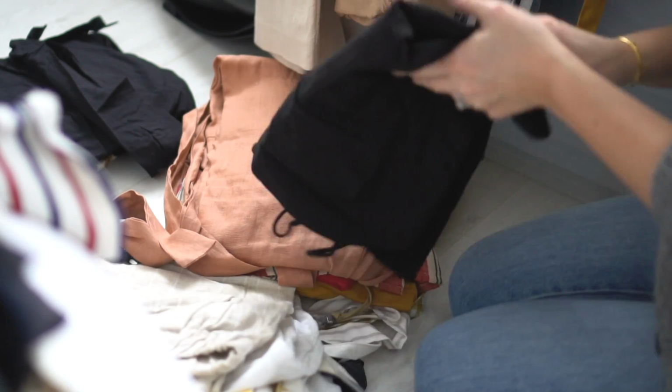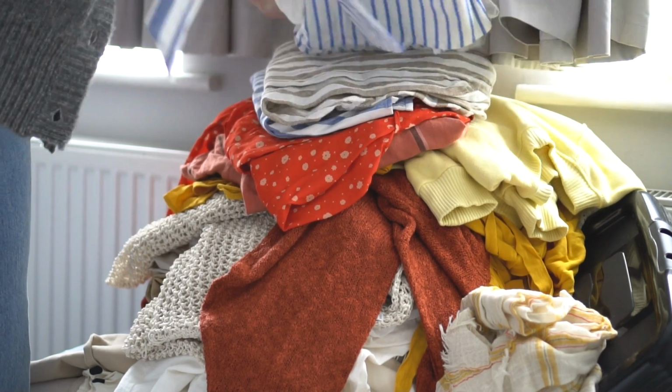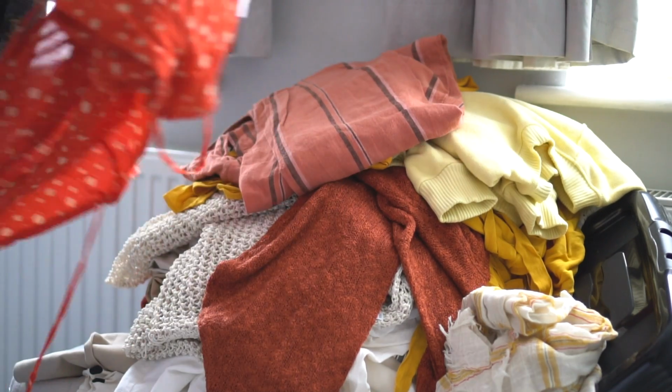I also keep another pile of clothes which I think my sister-in-law or my friend Debs might like, because occasionally they look at my wardrobe and say, when you ever get rid of that, can I have it?